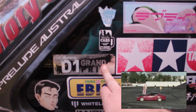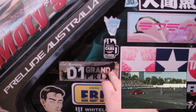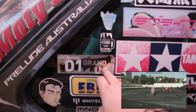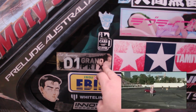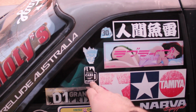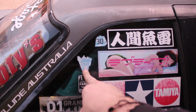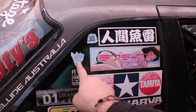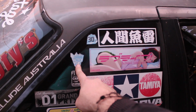This is a D1 Grand Prix sticker. This is actually from one of my friends in Japan that drifts a front wheel drive Corolla. He was driving a demo at one of their rounds and he had a few of these stickers and he gave me some. This is a Cars and Coffee event I was at in Osaka. Factory Gear, this is a Japanese tool shop and they had a couple of stickers when we bought stuff and they had a cool selection of lots of interesting tools you don't get everywhere else.